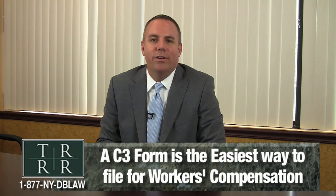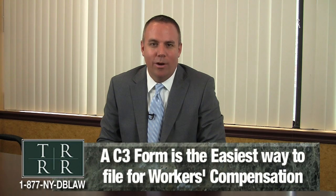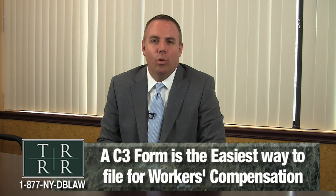The simplest way for you to file a workers' compensation claim in New York is by filing a C3 form. A C3 form is an employee's report of injury, and it is available on the New York State Workers' Compensation Board website. That form can be filed either electronically via the website, or you can print that form out and submit it at your local district office.